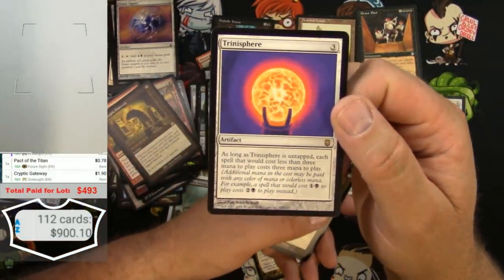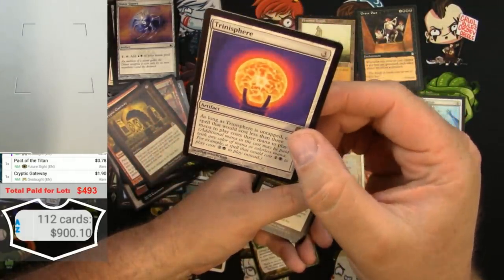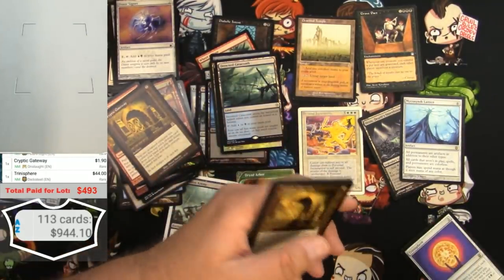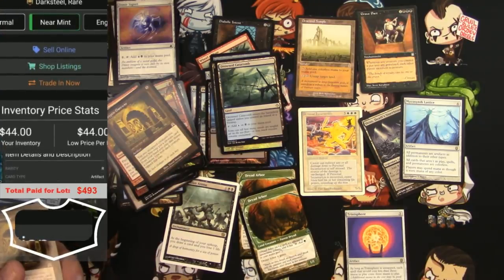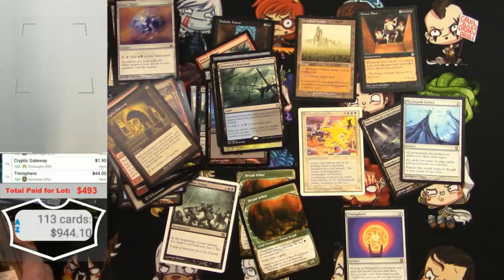Trinisphere. Oh, that's something. Yeah, a little bit of play. It's honestly still near mint. 44 on the low? Everyone's gonna say, oh, your app is broken. The mid price 47, the market 33, so I don't know, the low is going crazy. The trade-in's only 17, so I don't know what to tell you guys.